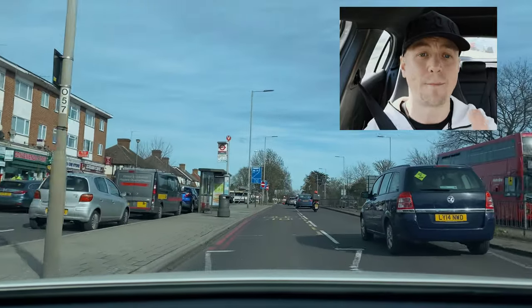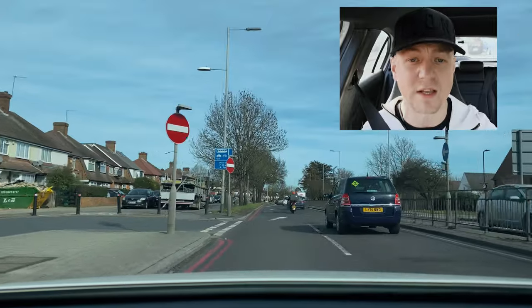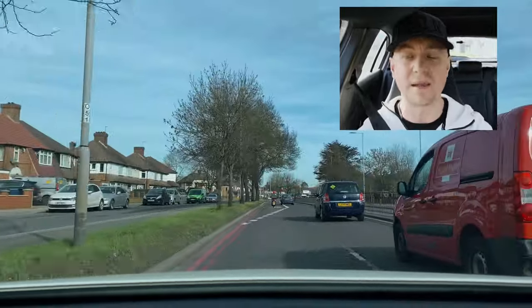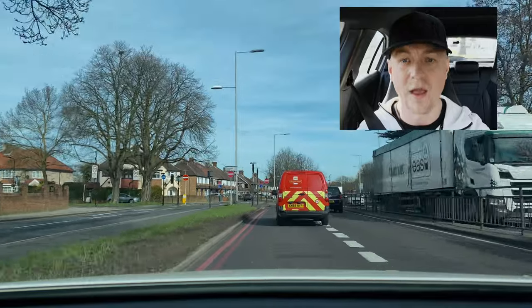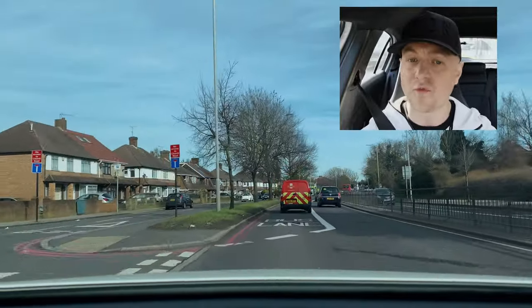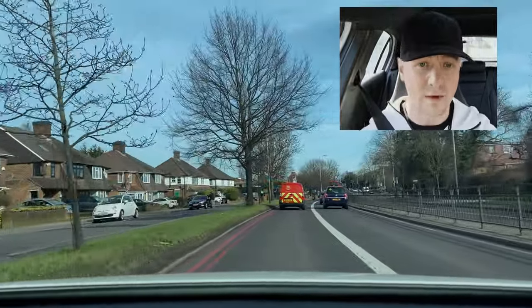Look at the sign for the bus lane. We're told the same times of operations as the previous bus lane. This means I can use the bus lane. So I'm going to keep this lane and keep going forwards, as it's free to use and it's necessary because it's out of operation. Very important you know this. Only use the right lane for turning right or overtaking. We're going to have a sign a little bit further down this road.